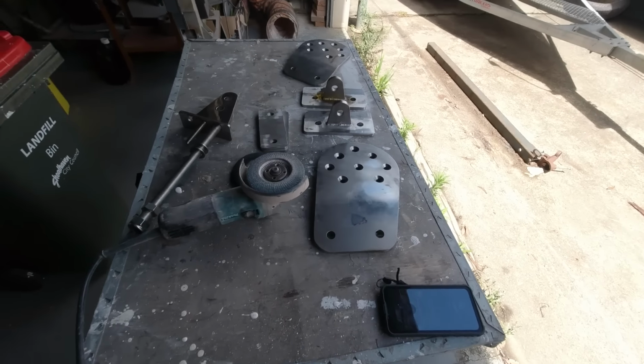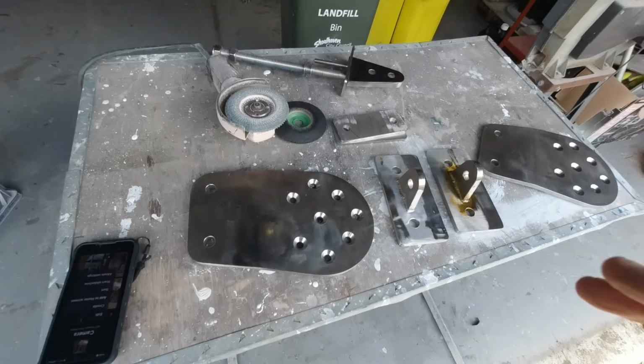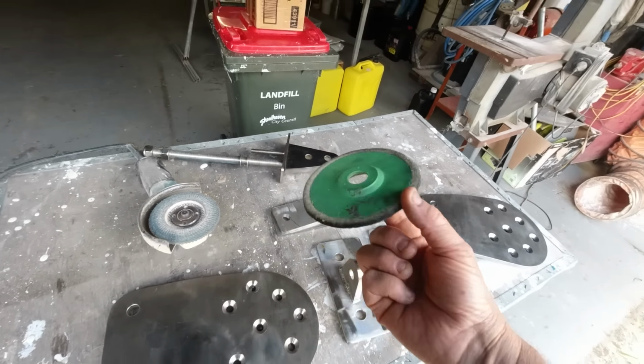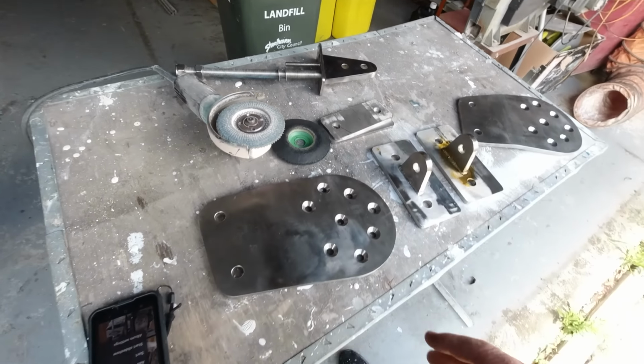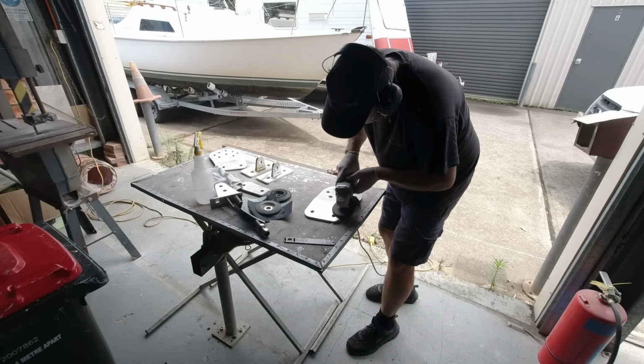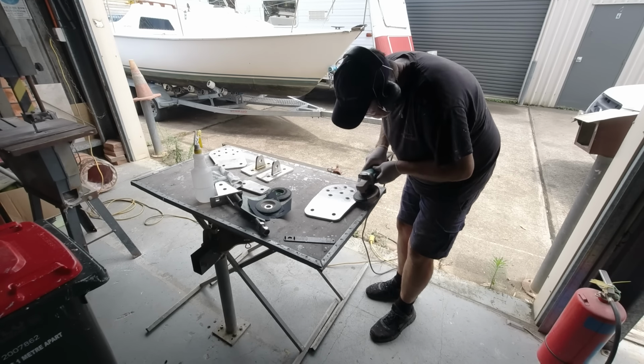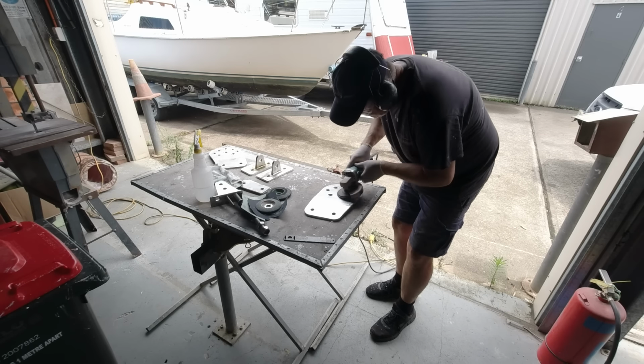Now, to get these to a mirror finish, I'm going to work through the sandpapers and then up to the polishing discs, and then finally we'll be into the black wax with the felt pad. And obviously I've done a lot of this polishing just recently, so it's not going to be a big deal. We are going to take a little edge off this sharp edge on the chain plate itself.